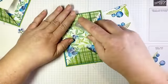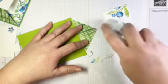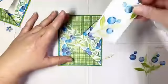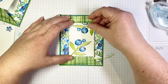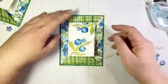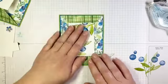All right, so I'm going to include my adhesive on just this top triangle, and I'm only putting it on the point. Okay, so I'm going to go right about there. I'm going to close this up again, and I want to center my label on the front of my card. Right about there. That looks good. Okay, press it into place, and oh, look at that, my card opens.